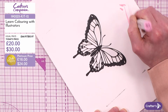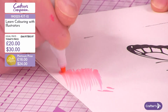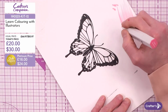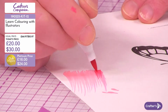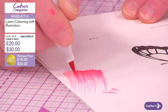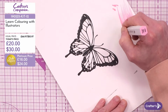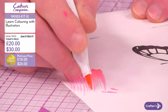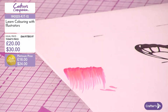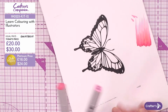So this is why they're good for hair and fur and trees and bushes and leaves and foliage, because you've got the flicking action, which we can go in now with the darker shade and then start to add in that bit of darkness. And then if you want it to come along and start to blend that out, you can go over again and just start to then blend them out, because they're alcohol, so the alcohol will evaporate. You already start to see it starting to evaporate.